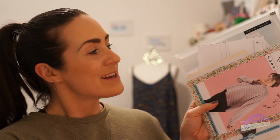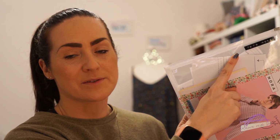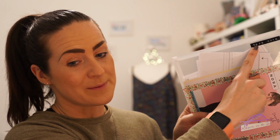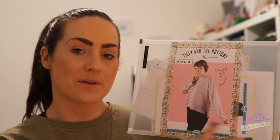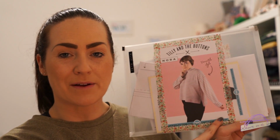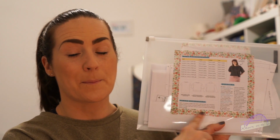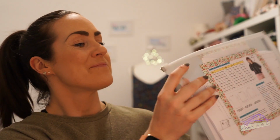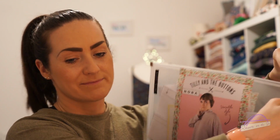I like it. So yeah, I put a little label on to say what's inside there, so when it's in the magazine file you don't have to pull the whole file out to see. So that's Tilly and the Buttons, TATB, Nora. Then I cut the front of the pattern envelope and stick that on, and I use washi tape around the outside to stick that on. Then on the back, I cut the back of the pattern envelope out and stick that on with washi tape again.